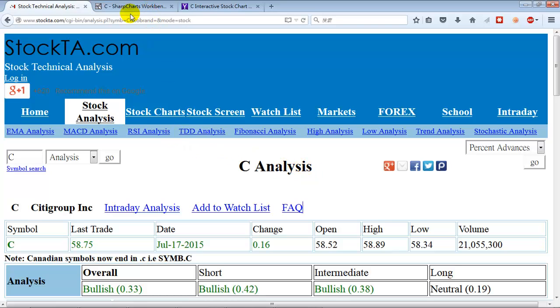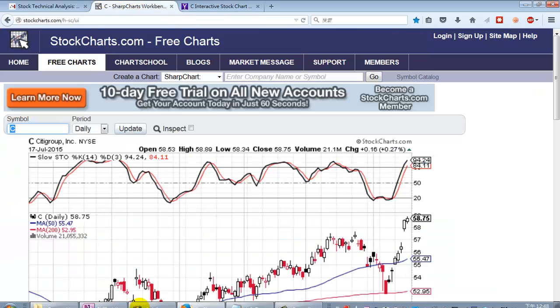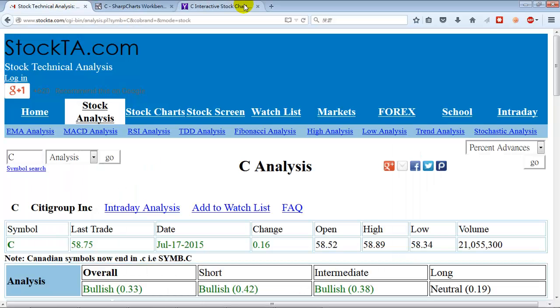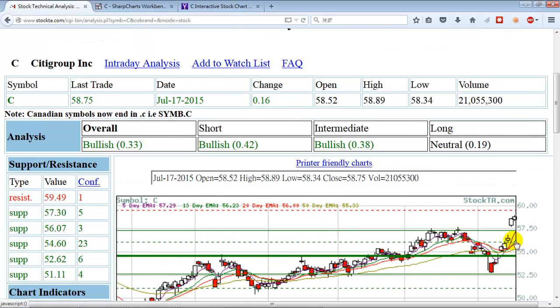Only one of these is on a big exchange. The others are on, I think, the American Stock Exchange. Well, you'll find out when you plug these in. But the first one we're looking at is Citibank. And you're going to find a commonality in all of these. That is, we're all above a strong support level, or we just popped over a relatively strong support level.